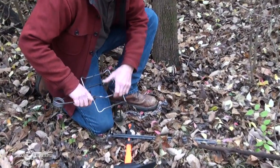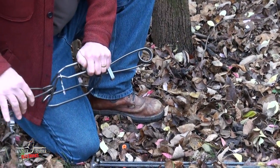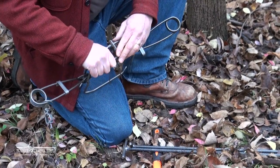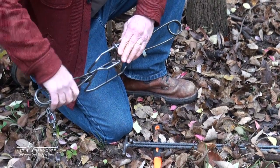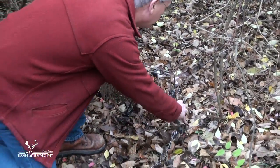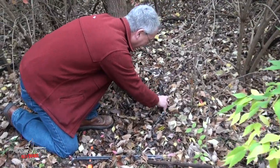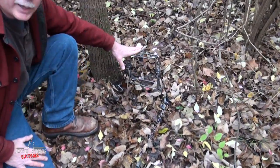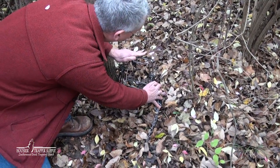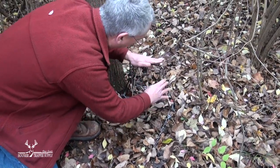open this trap up. Keep your safeties in place. Take your springs and bend them all the way down like that. And with those springs bent down, that gives you the proper height off the ground. Typically it's better to have your body trap off the ground than it is to have it setting directly on the ground.